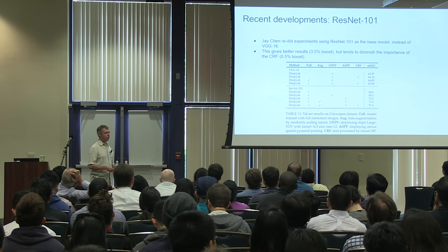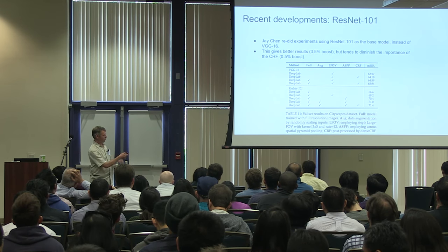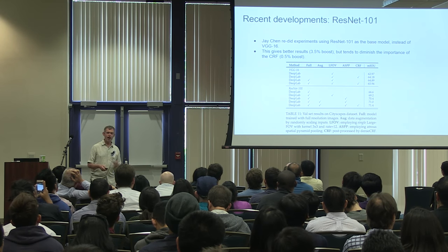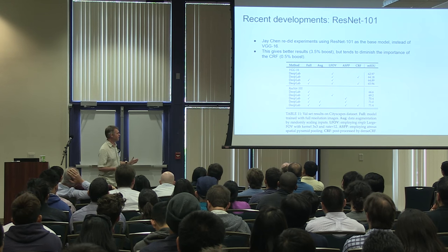Truth in advertising, if you use a better CNN, you don't really need that CRF. So, very new results Jay did. He replaced the VGG model with a deep residual network, and then redid everything. And now the CRF only gets you like a 0.5% win. So it's not worth it. Actually, from an engineering point of view, that's great because it's a kind of pain to implement.